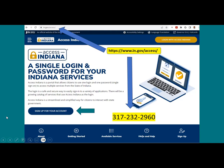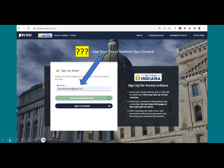So let's start with this. Let's start with the Access Indiana site. What you want to do is go to your browser and type in in.gov/access. And I'm going to suggest that you do this during business hours because everything has a glitch to it and everyone is different. So, with that, let's take a look at what we're going to do here. All right, so let's get logged in.